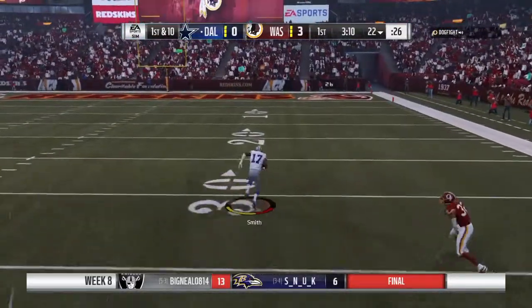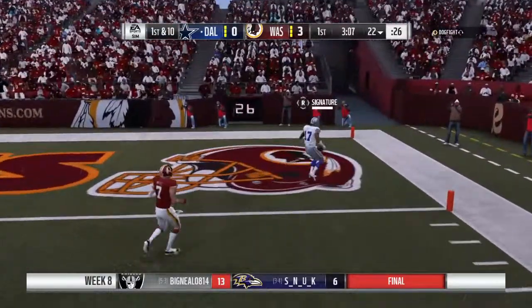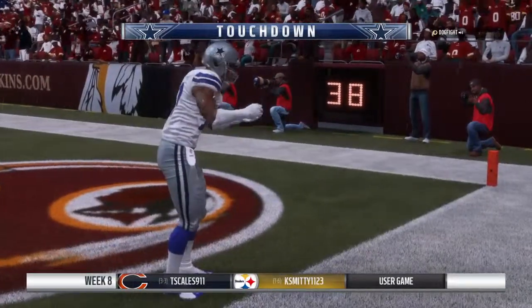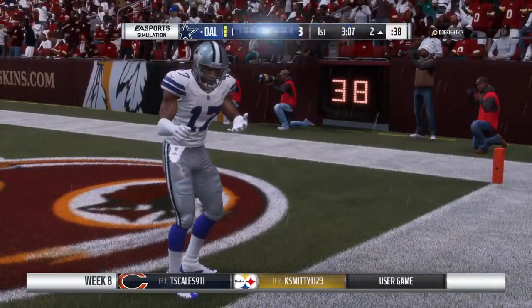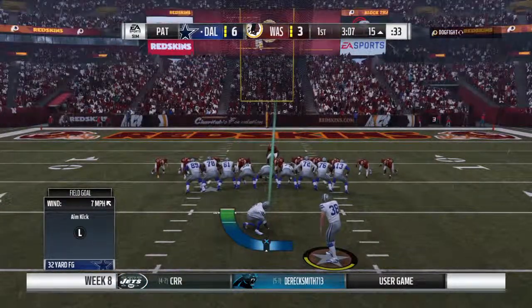We'll see. Oh, this is taken in. It's complete. Past the 20. Touchdown, Cowboys. A big play there. 78 yards. And the Cowboys have taken the early lead.